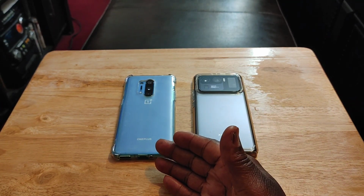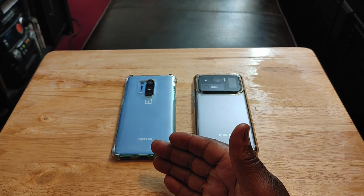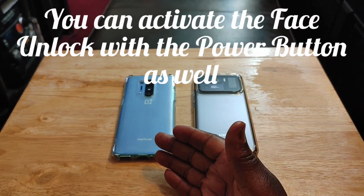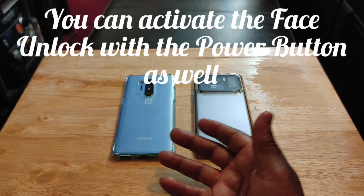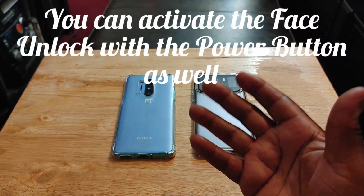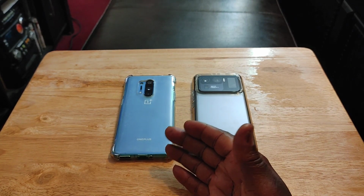You can't do that with the OnePlus 8 Pro, and I don't understand why. That makes no sense. The only way you can use Face Unlock from a dark screen is to double tap it to activate it. There's no raise to wake that activates Face Unlock and opens up the phone. It doesn't do that. I don't know why. Doesn't make any sense.